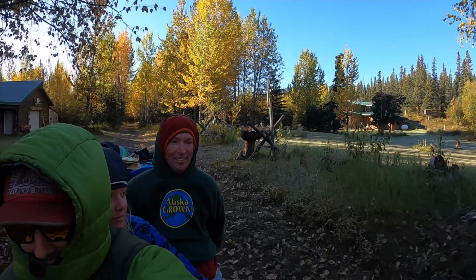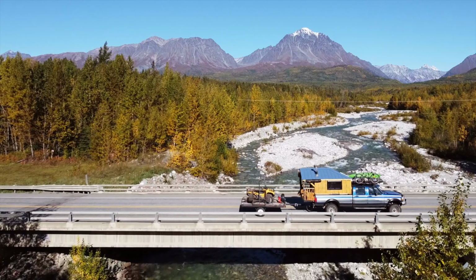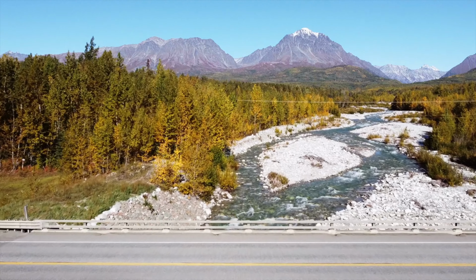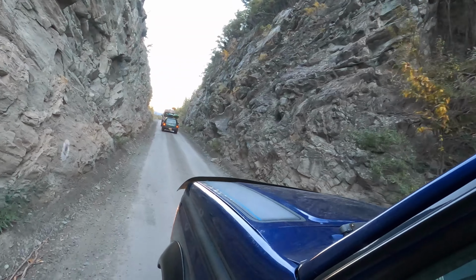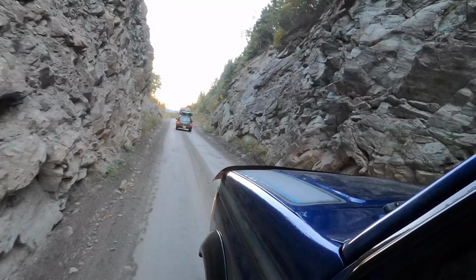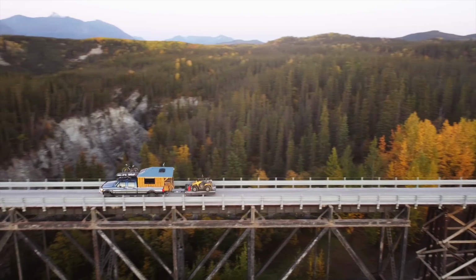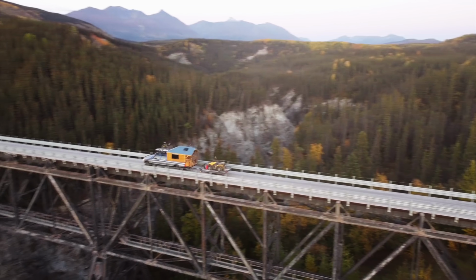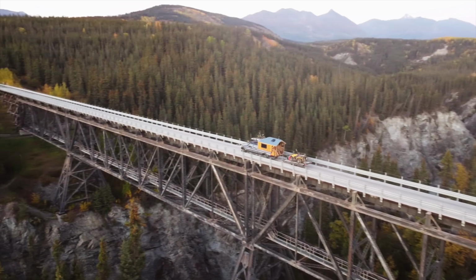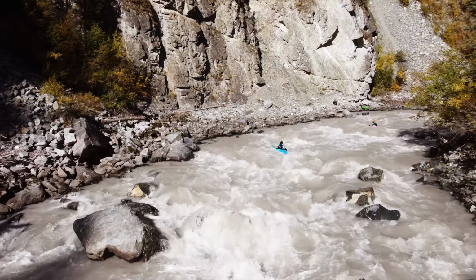In part one of this two-part series, we drove from Girdwood, Alaska to Chitna to go paddle the Upper Kuskulana River, which is an Alaska mega classic kayak run. So in this second part, we're going to be checking out the Upper Kuskulana River Gorge, which is what I consider to be the most impressive whitewater canyon in Alaska, or anywhere I've been in the world for that matter. So sit down, buckle up, and welcome to Truckhouse Life, baby.